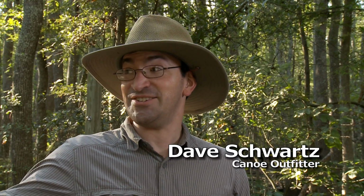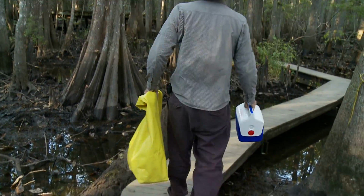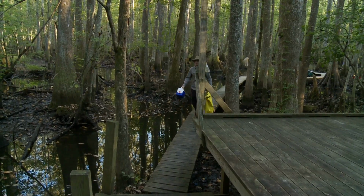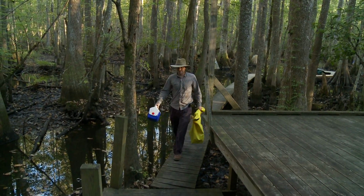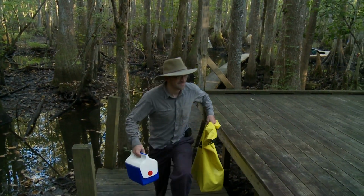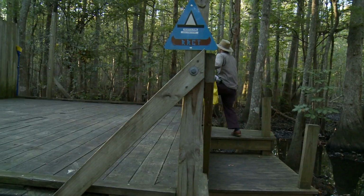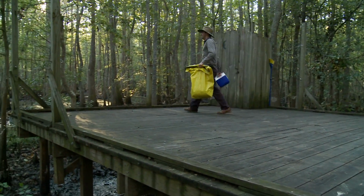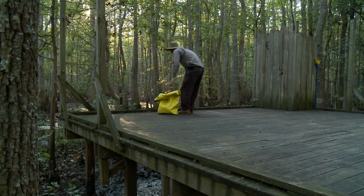A lot of the areas, especially in the Roanoke, there's such vast floodplain that you need a place to take a breath, or if you want to just get out of your canoe and walk around, and the platforms serve a really good function for that because they're just miles and miles of floodplain. Last year we experienced our best year ever with over 1,000 reservation nights for the year, and we are projected to exceed that this year.